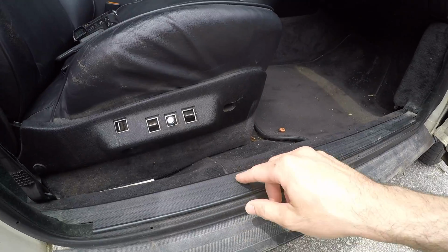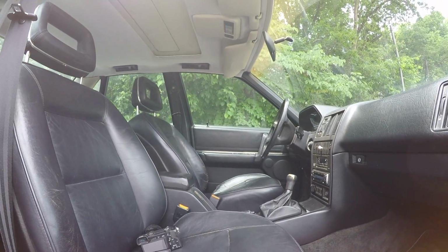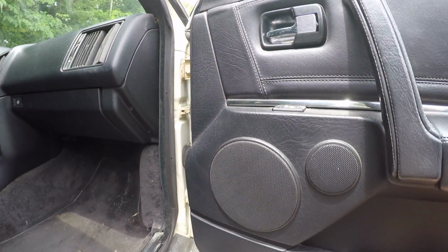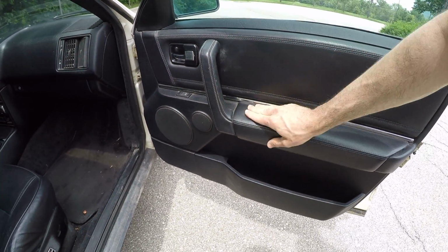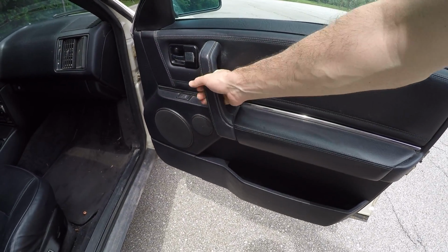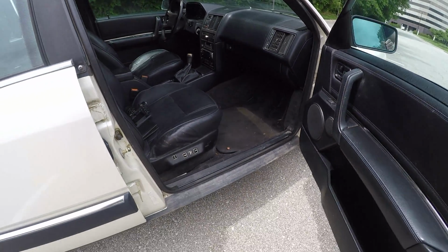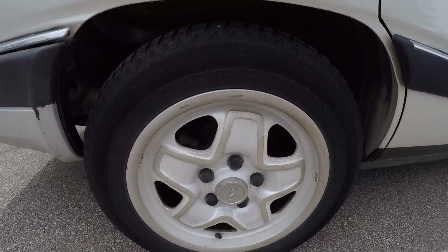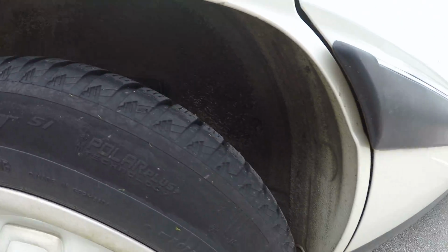Power seats. This thing is fully decked out for the time period. I love those headrests. They look really nice. Very stylish. The door cards feel really tight, no flimsiness throughout here. It's definitely a heavy feeling car, which benefits the entire driving experience of it. Has disc brakes all the way around, and it's just incredible how it's rust-free everywhere.